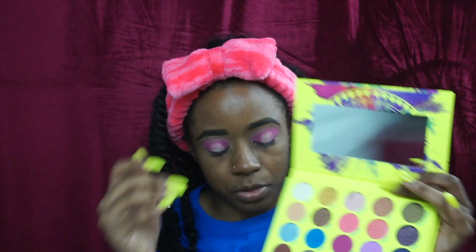Okay, so there's also not a brush in this collection that I can cut my crease with, so I'm gonna cut my crease with my own brush. And yeah, my halo is carved out, so now I'm just gonna take Groove, which is this one right here, and fill it in halfway. So I'll show you guys what I mean.